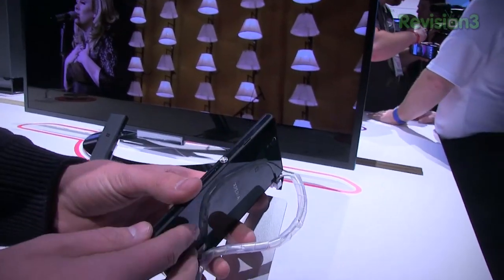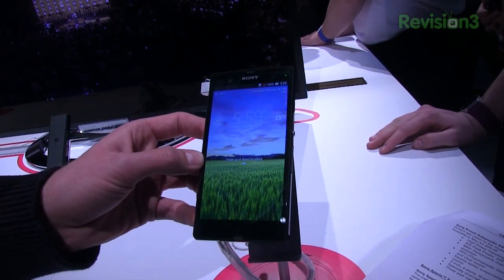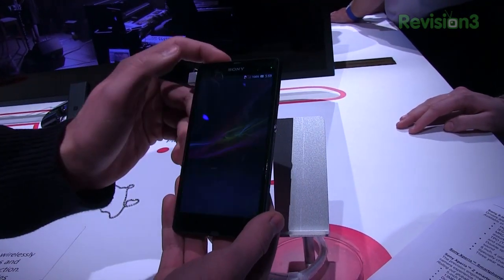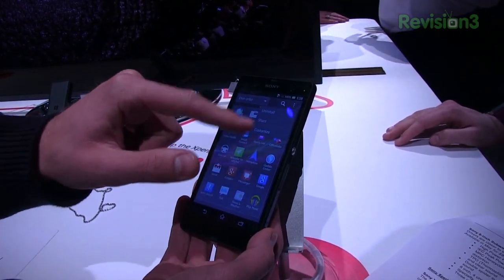And this thing is dust and water resistant as well, and it's got kind of a unique design to it. It's a different version of Sony's Timescape user interface on this device as well. 4G LTE for super fast entertainment, although there's no carrier announcements just yet. 4G LTE in select markets, so we'll see where this device comes. And I believe this is running Android 4.1, but I could be wrong. Let me double check here. Is it Jelly Bean?